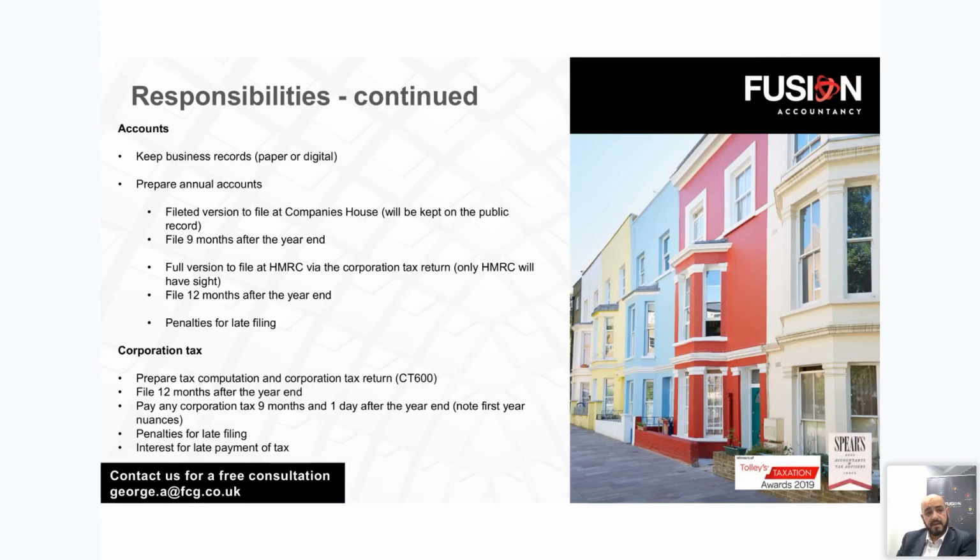Please bear in mind, though, when preparing the corporation tax return and the accounts, you need to have various software to prepare this and attach something called iXBRL versions of the accounts, which are digital versions of the accounts, to the tax returns, so they can be filed according to HMRC rules and regulations.